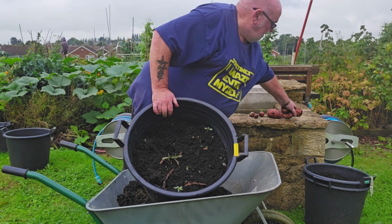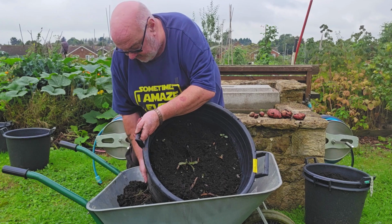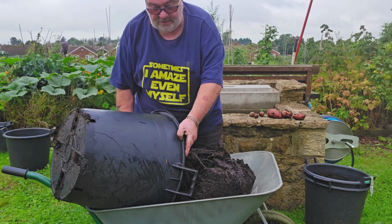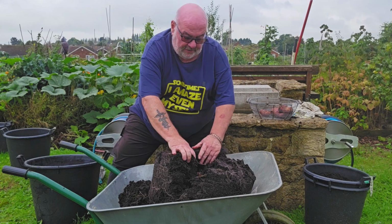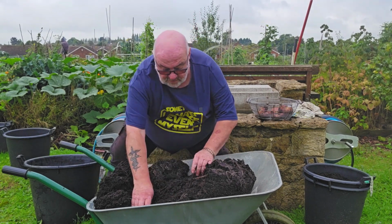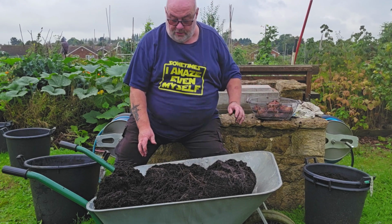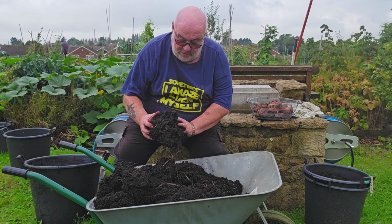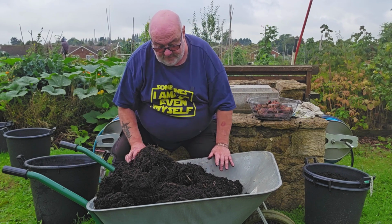Right, tip this one out. Slugs everywhere. Yuck. See, look, again, hiding in the rim of the bucket. Sneaky little... Right, here we go then. A lot of ants again. They like potatoes, don't they, ants? Perhaps on a carb diet this year. I got a bite on my arm the other day when I was doing it. God, it affects me for 3 days, you know.